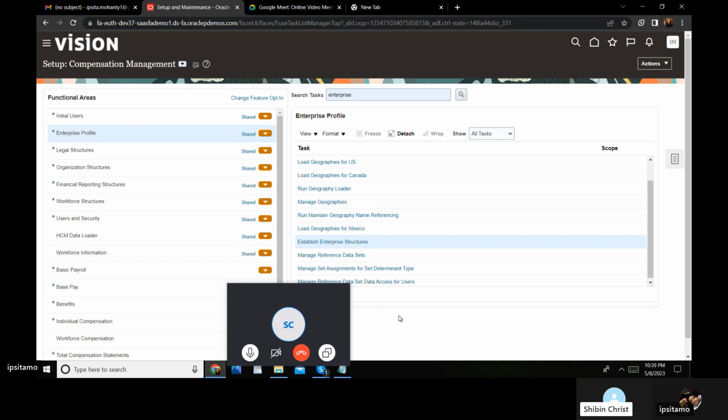However, it is something which will already be performed in the system by the senior person. So we will be performing just the implementation of other setups, not the basic foundation. What we did now is the basic foundation level setup. So now click on establish enterprise structure and select the company that you have created.